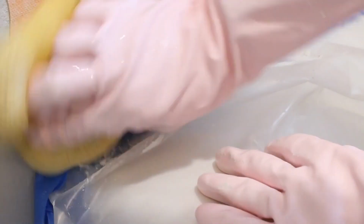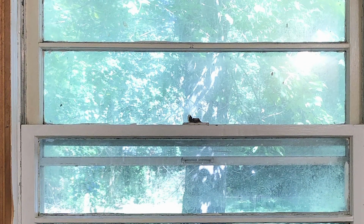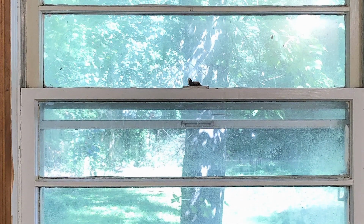Hey, so I want to talk to you a little bit about this window that's in the shower at the Millie's remodel. When I first purchased the house, it was a wood window this big, and I decided that's crazy. I'm going to go ahead and replace it with a PVC window so it'll be waterproof and I won't have to worry about any wood rot.